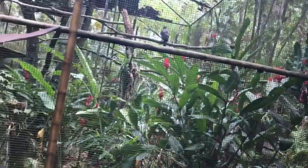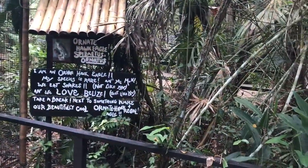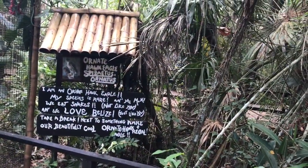Here's another one. This one is called the ornate hawk eagle. Ornate hawk eagle.